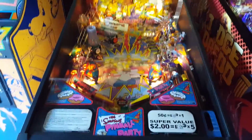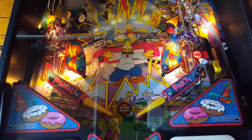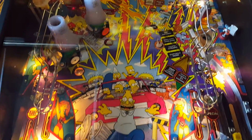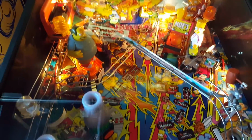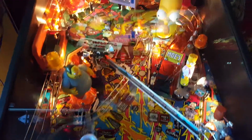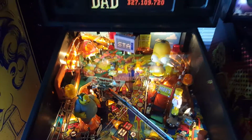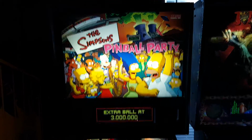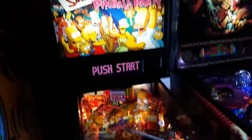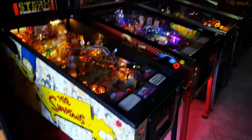Fun game. And then we've got big favorite of a lot of people, Simpsons Pinball Party. This is an HUO machine. Never seen an arcade. Super clean throughout. All the regular bulbs still in there. Doesn't really need LEDs, this one. Color DMD again, which looks awesome. But yeah, very clean machine.